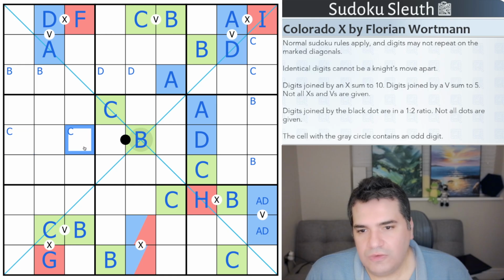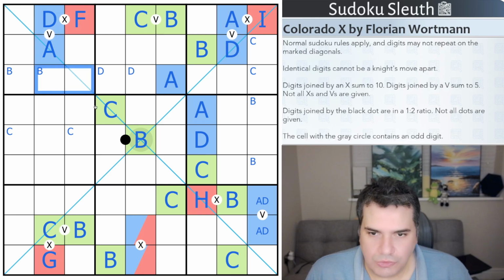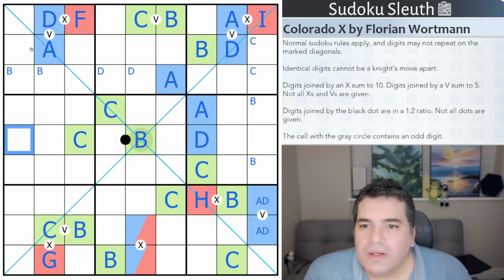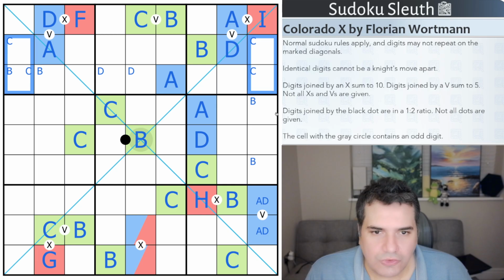And it's actually this cell. If you look in box 1, where does C go? Well, we know it's not this cell. We also know it's not this cell because of the diagonal. We also know it's not this cell because of the 2 anti-knight moves. So where does C go in column 3? It can only be in here. And now C in box 1 is limited to these 2 cells, which is forming an X-wing. So that's as far as we can take C for the moment.